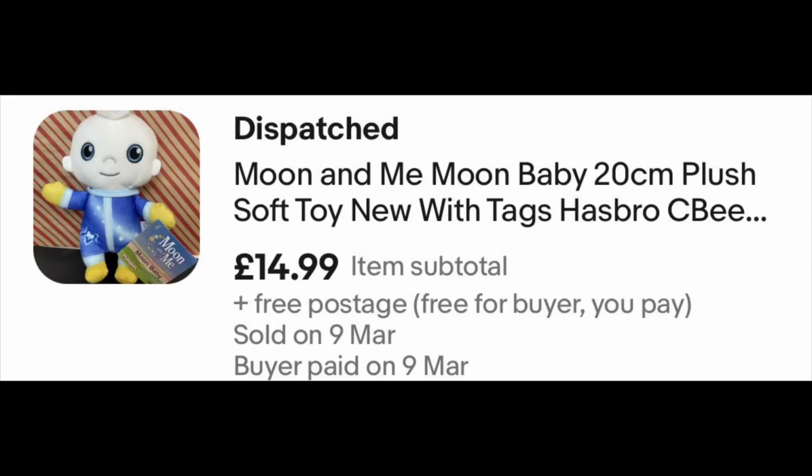Moon Baby's gone. So Collie Wobble went a couple of weeks ago. This was his counterpart, Moon Baby. That was brand new with tags. £11.25 profit in that. I still wish I bought that other Collie Wobble.